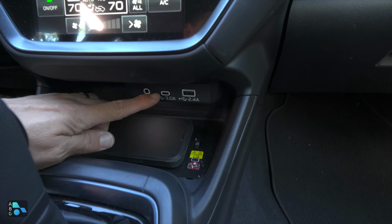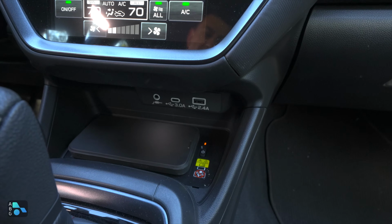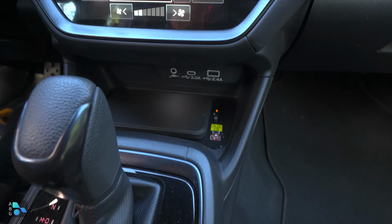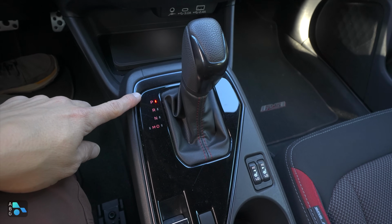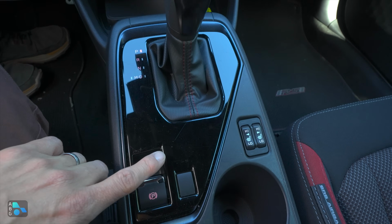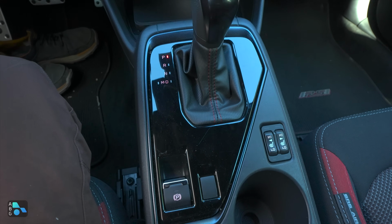We also have a USB-C and USB charge port. This will also interface with the media system depending on the kind of media you're plugging in, and an auxiliary port. This is actually one of the few brand new vehicle designs that still includes an aux port in case that's something you're interested in. Down here, we do have some shiny black plastic. This is something that I really wish they would remove because you see there's already a scratch on it right there. This vehicle only has 6,000 miles on it.